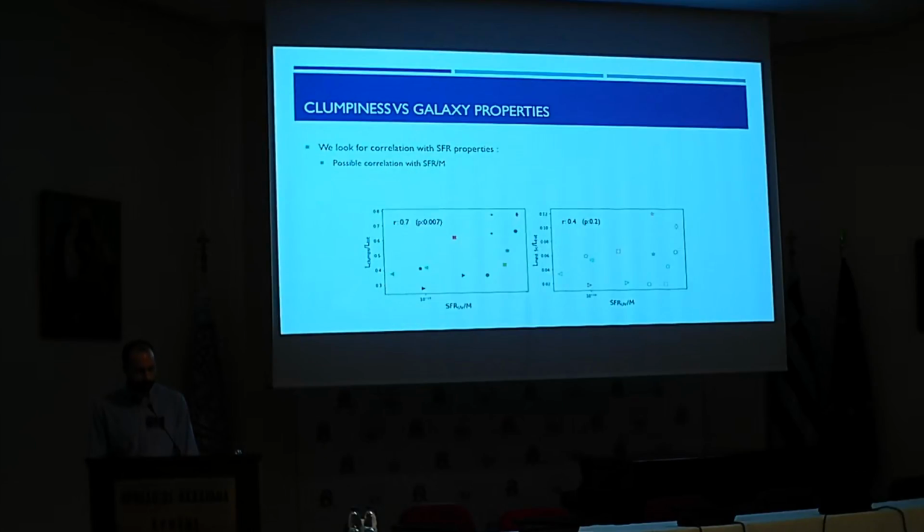And then we've tried to look for correlation with, for example, star formation rate estimators, and we found a possible correlation with the specific star formation, but that's true only in the left plot. And so it seems like both the star formation rate and the dynamics of the galaxy can contribute to affect the clumpiness.